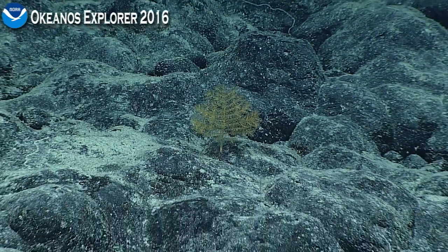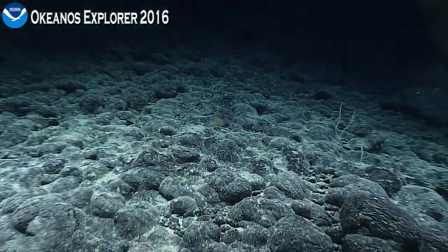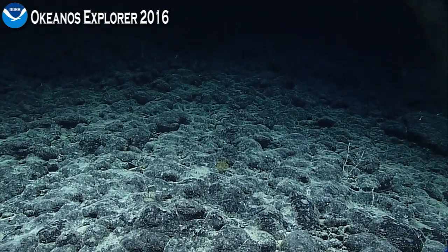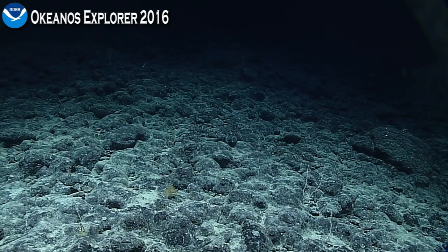So, yeah, Hawaii is interesting in that it's the only state in the United States that has a living organism for its official state gemstone.